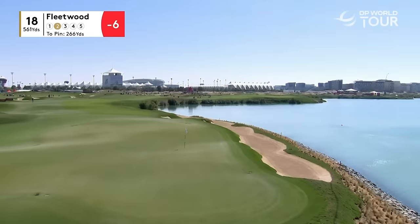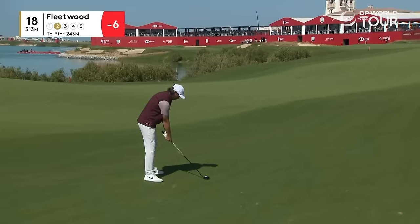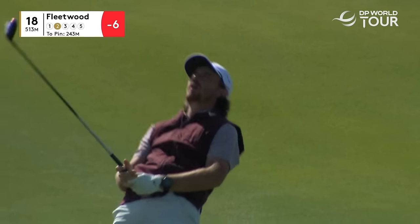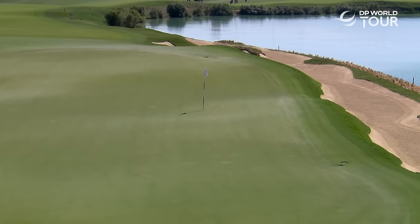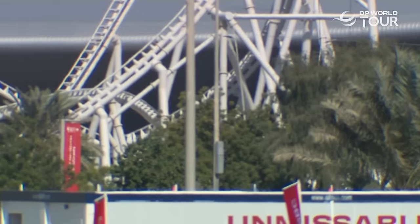Slightly better lie for Tommy. 266. He just hit it right edge and just get a little bit of turn with the breeze. Bit of release. Could get it down to 25, 30 feet. Just a little bit of luck and a lot of skill. There's been another hole-in-one, we can tell you. Tyrrell Hatton started the back nine, par, birdie, birdie, and then hole-in-one at 13.